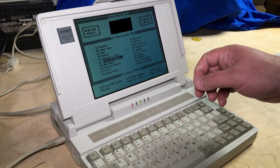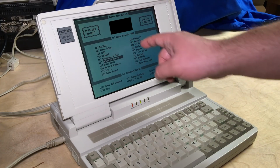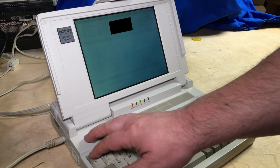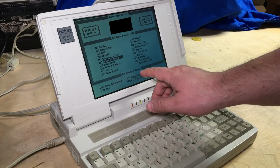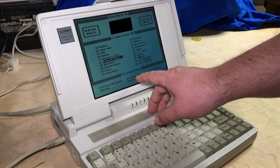So this is a master menu. This was actually written by this Wayne Osipenko in 1988 for Mikadon. Oh, the display goes to sleep quick. Mikadon is the computer store I worked for in the 90s.